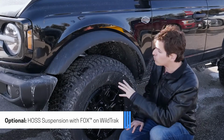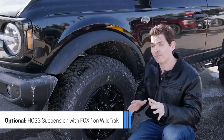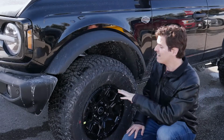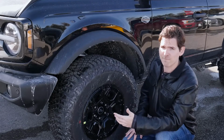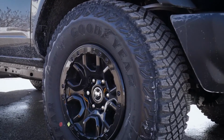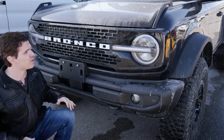So useful, big time, especially if you're the type of person who needs to go off-road and off-roading is your intended purpose for your Bronco. If that's the case, you could look at just the Sasquatch package by itself, but the Wildtrak is a beast by itself. The front end of the Bronco is amazing. I think Ford did a great job with this thing.